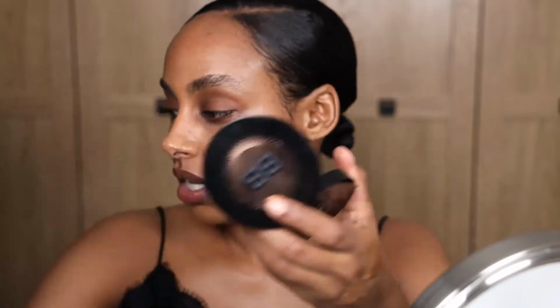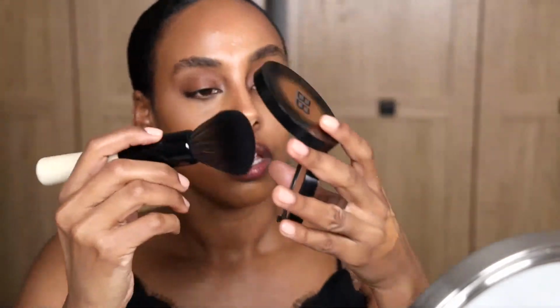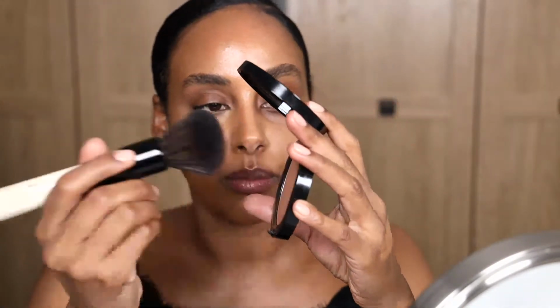Okay, now let's try something else. I'm going to take a little bit of bronzer. So this is the bronzing powder in the color Deep. And I have a bronzing brush that I'm going to get into right now. I'm going to tap it into the bronzer and tap it off. I almost always tap off the brush because sometimes you pick up way too much product, and it doesn't matter what product you're using, you just pick up too much. So I take it off a little bit on my hands before I get started, and then I start to tap this onto the skin.